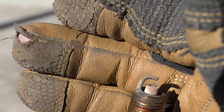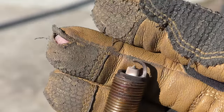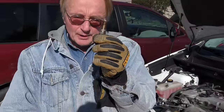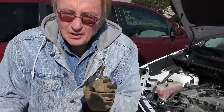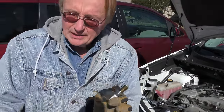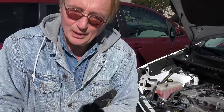It's not black from running too rich. You always get a little bit of buildup from impurities in the fuel, but it's time to change it for sure. Now these are iridium spark plugs, so we're replacing them with iridium spark plugs. They last the longest. Why mess around? You pay a few bucks more. If it lasts 116,000 miles and is still running good, who cares about spending a few extra bucks?